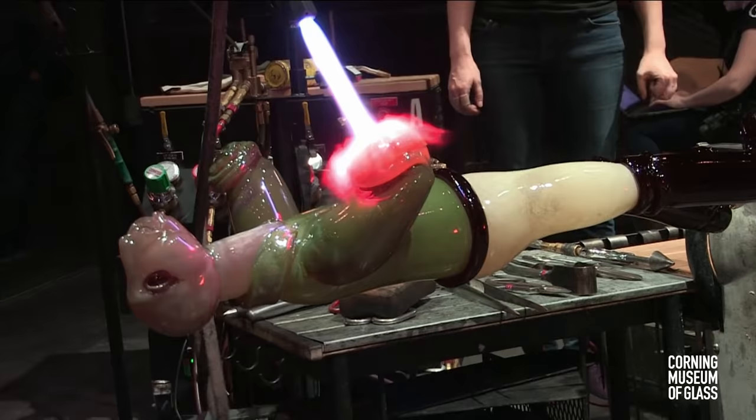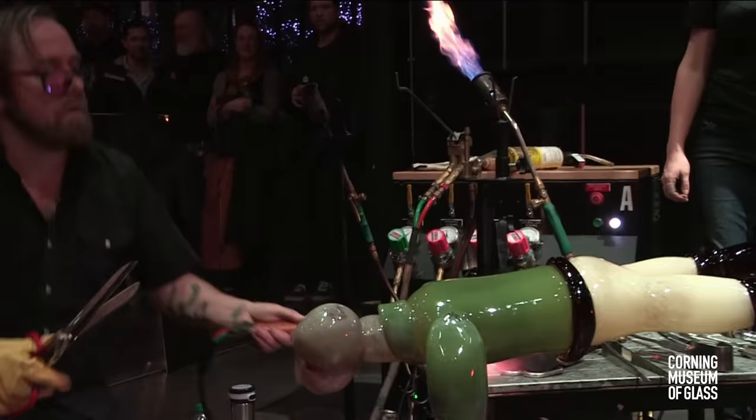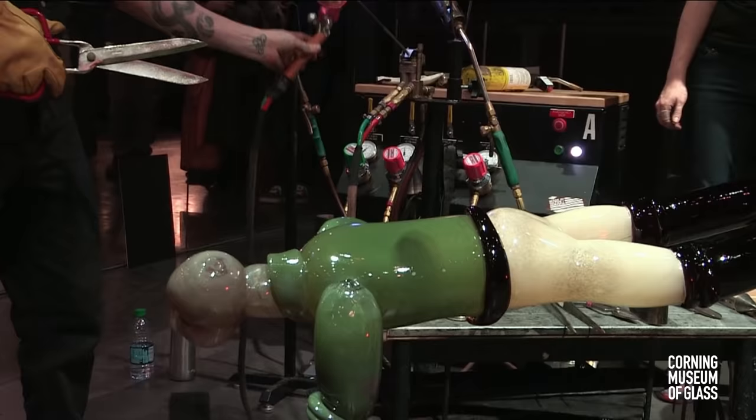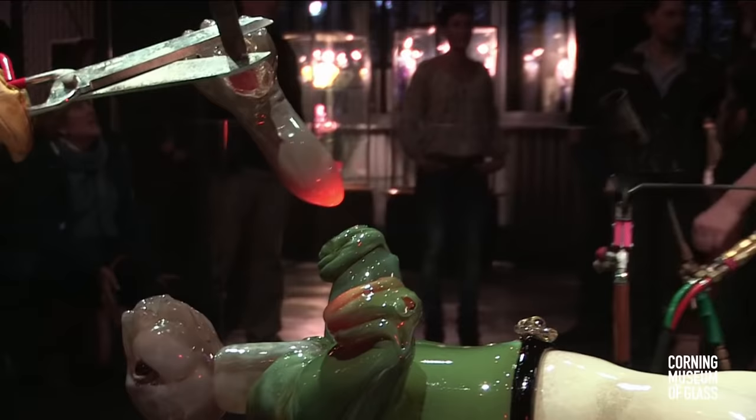So again, you can see the shears in Robin's right hand. Those are specially made for glass blowing, and they're going to be a useful tool to help him kind of Edward Scissorhand this situation, giving him a little more buffer room to guide that piece of glass perfectly in place.